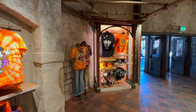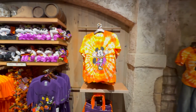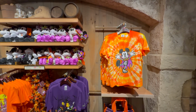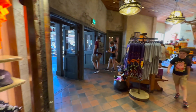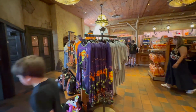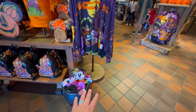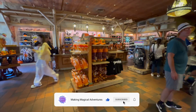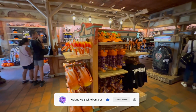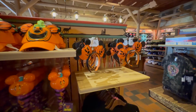And don't forget, Silver Spur Supplies also connects with Pioneer Mercantile. Like we pointed out before, they have plenty of Halloween merchandise inside of here. Doesn't really look like there is anything new specifically. It looks like all of the stuff is here. Now, the pumpkins aren't here, so I'm assuming they are probably sold out resort-wide. But again, if you're looking for some of the new Halloween time merchandise, it's actually a pretty peaceful spot to come and check it out.